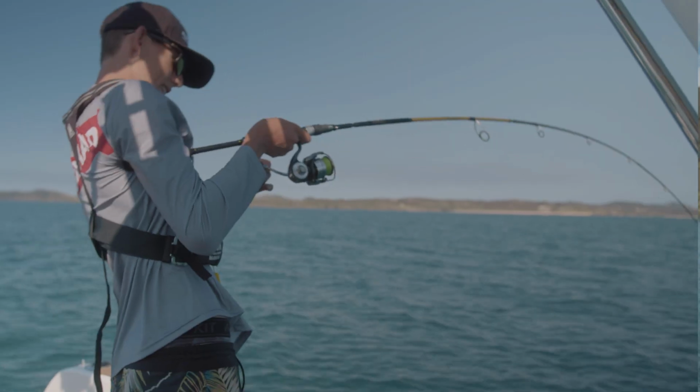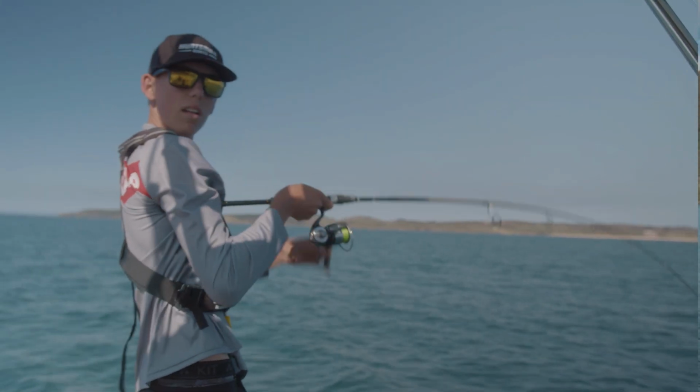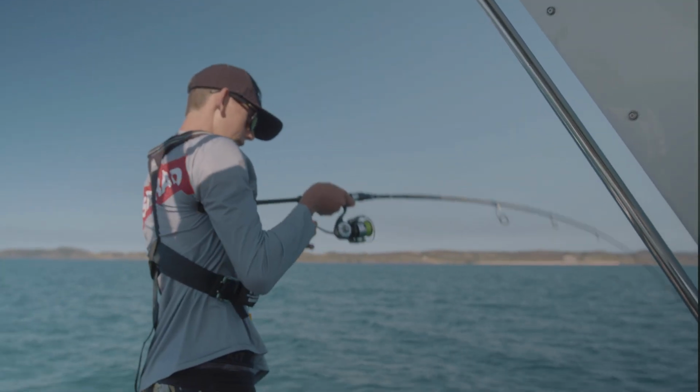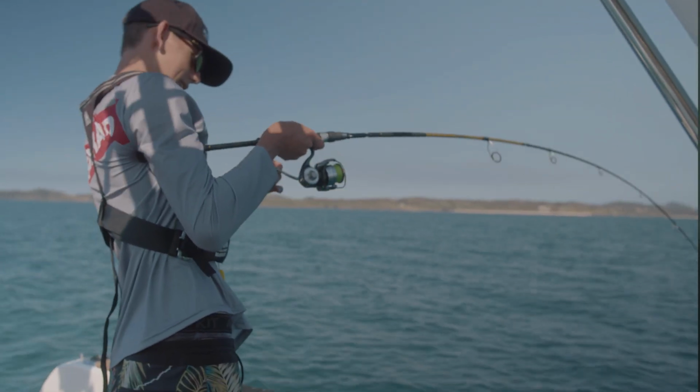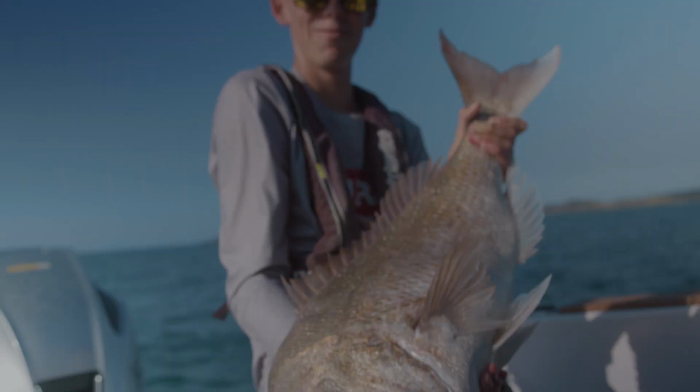If you're feeling smaller little taps, that tends to be a smaller fish. So what I like to do is I avoid striking on those fish. But you know it's a big snapper when that rod just loads up. Once it loads up, you just got to strike it and you're hooked up. Yeah, great fun to be casting around big soft baits for big snapper.